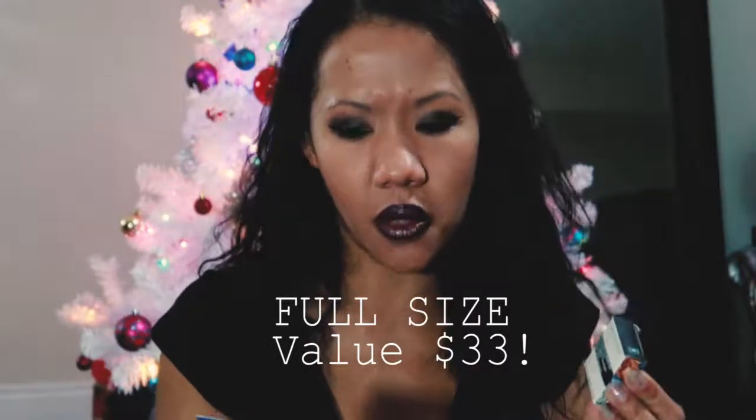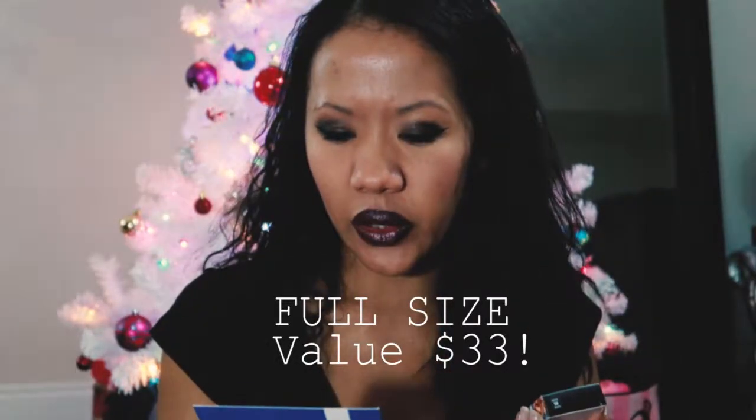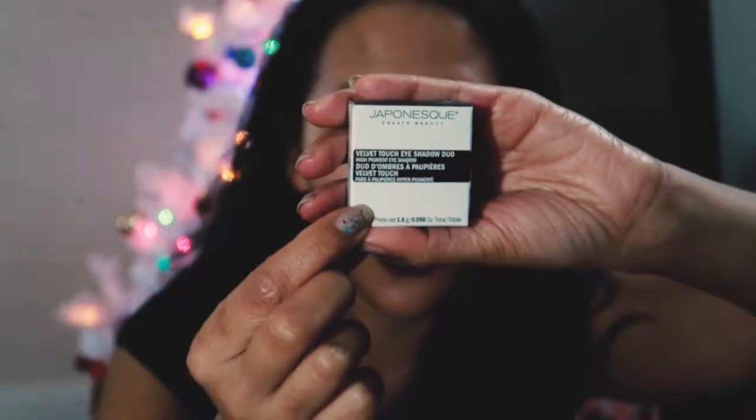Next thing is a Japonesque Velvet Touch eyeshadow. The full size is $33. I wonder if this is full size. A velvety shadow that balances a richly pigmented hue with a supple hint of shimmer. This is 1.6 grams, 0.056 ounces, and this is in shade number 5. Let me show you the box, and I can't help but wonder if this is full size. Pretty neat if it is, because it's $33 right there.